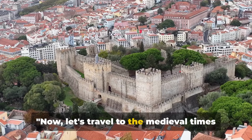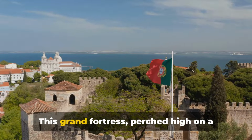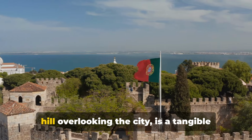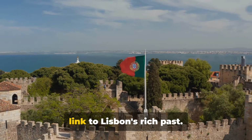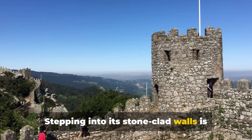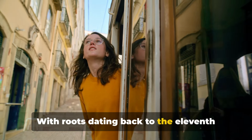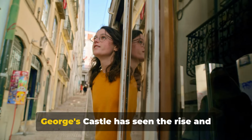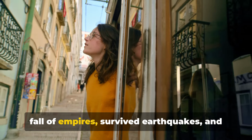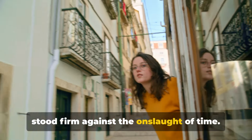Now let's travel to the medieval times at St. George's Castle. This grand fortress, perched high on a hill overlooking the city, is a tangible link to Lisbon's rich past. Stepping into its stone-clad walls is like turning back the hands of time, straight into the heart of the Moorish era. With roots dating back to the 11th century, St. George's Castle has seen the rise and fall of empires, survived earthquakes, and stood firm against the onslaught of time.